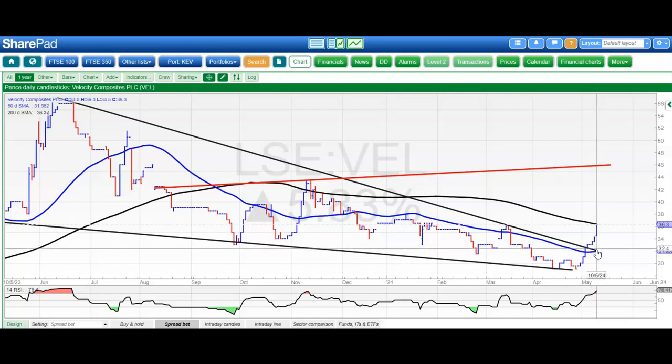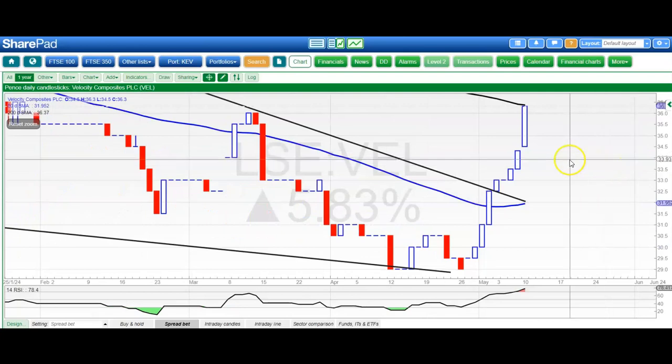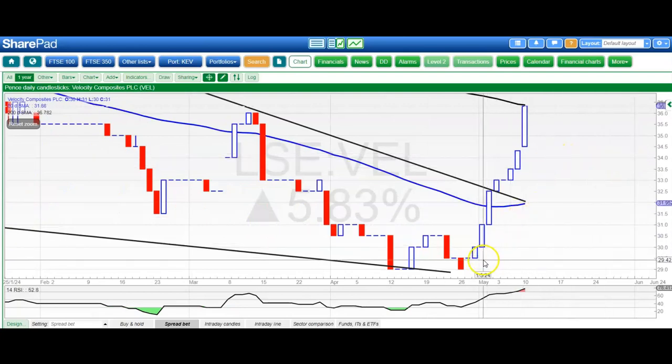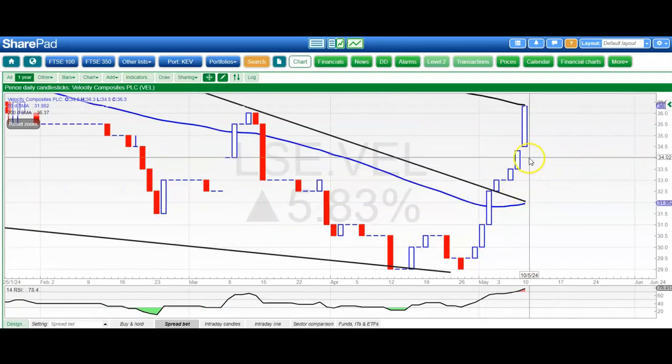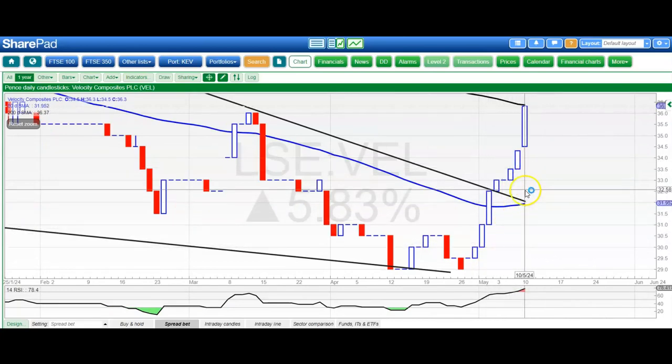That suggests that above 31 pence, obviously we've got the initial target there, the 200-day line, which we're just hitting at the moment, 36 pence, but hopefully as high as 46 pence by the end of this month, given the way that today we've actually gapped up, and you can see all those blue candles there also giving the impression that there's some reasonable buying in there.